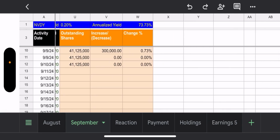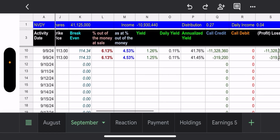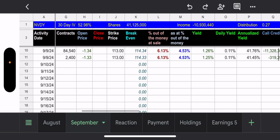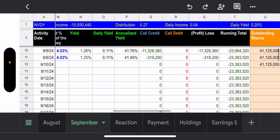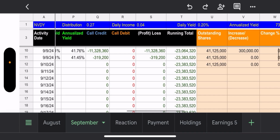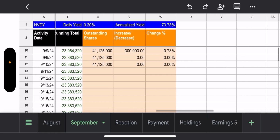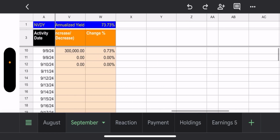Outstanding shares, no movement. Okay, so 30-day IV, 52.98%. Outstanding shares, 41,125,000. Net income is 10.9 million. That's a distribution of 27 cents, a daily income of 4 cents a day, daily yield of 0.2%. And if you annualize that, so far, 73%. So, okay, we'll take it.